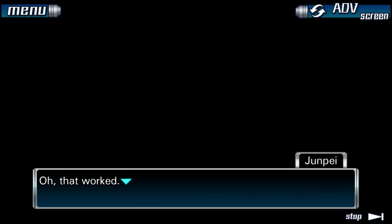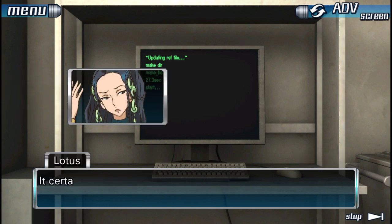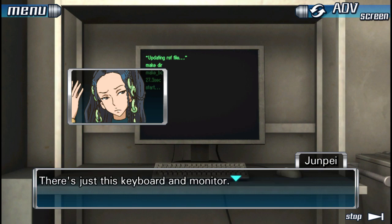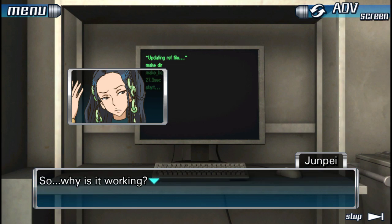Oh, that worked. What? Huh? It's running on its own? It certainly looks like it. Isn't that kinda weird? Well, it's not connected to the main computer, right? There's just this keyboard and monitor. The only cable connected to this thing is the power cable we just plugged in. So, why is it working?